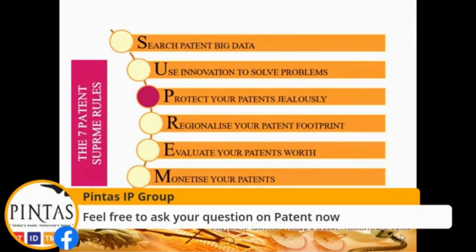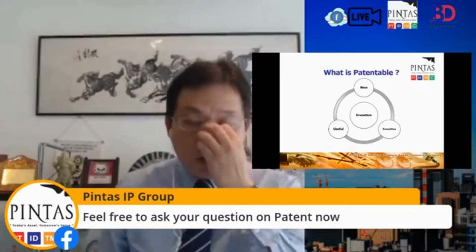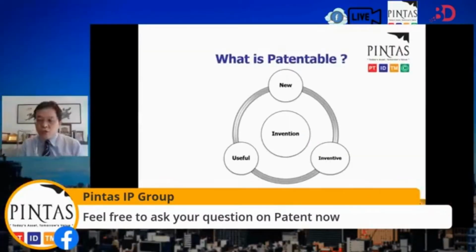And thirdly, we talk about protection, right? If you come up with a solution, what do you do next? You need to protect it. So what are the things you need to do to file a patent? Okay, so in order to file a patent, you have to meet three criteria.